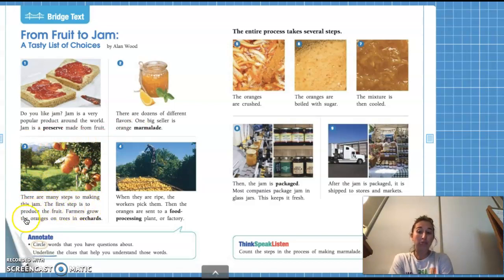The first step is to produce the fruit, so there's the first step. Farmers grow the oranges on trees and orchards. So I was actually incorrect. Those aren't apples, Ms. Hartman. Those are oranges, and that's okay. So it's an orchard filled with orange trees. Picture 4. When they are ripe, the workers pick them. Then the oranges are sent to a food processing plant or factory. So this factory is going to take all of these oranges and process them into jam.